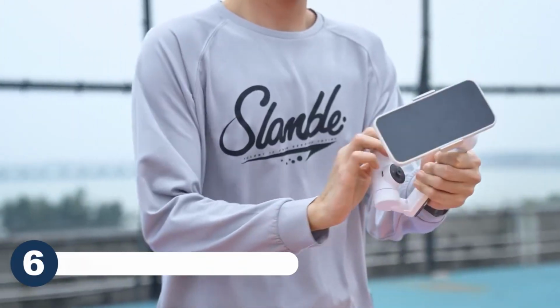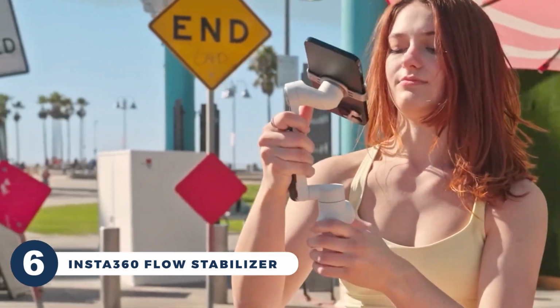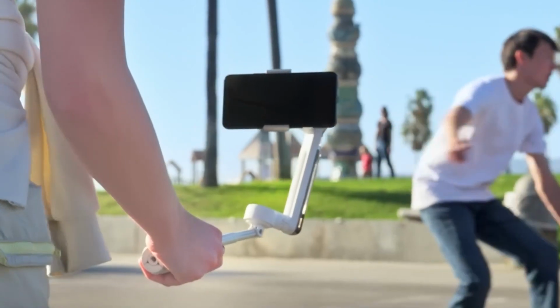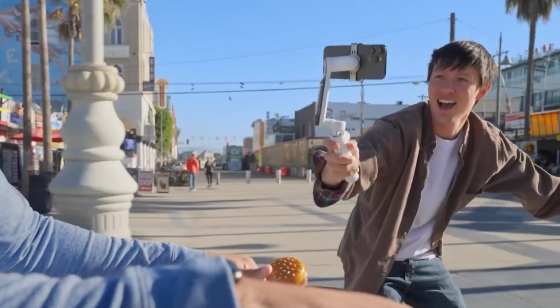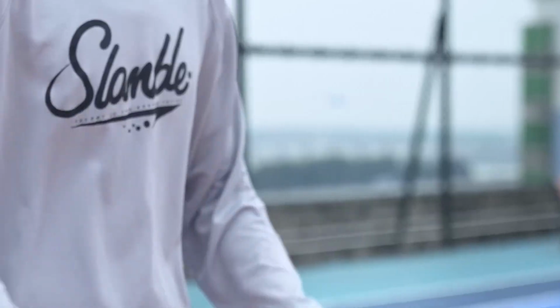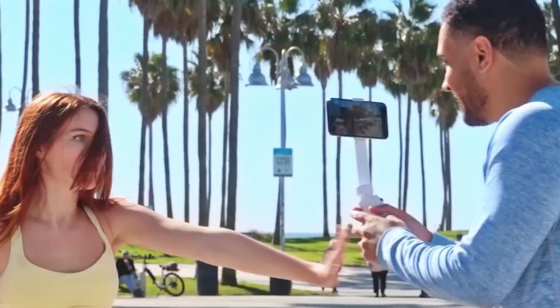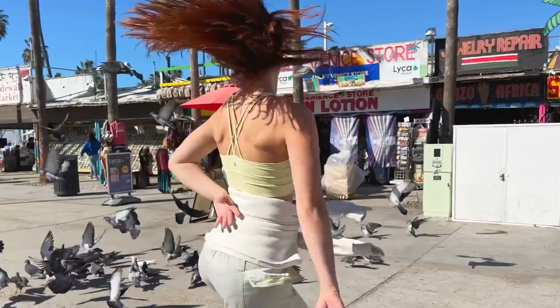With the Insta360 Flow stabilizer, you can take your smartphone recordings to new heights. Its powerful AI auto-tracking ensures that your smartphone captures every motion, whether it's you on an adventure or your cute child's joyful antics. Its tracking accuracy is jaw-dropping, ensuring you never miss a moment.